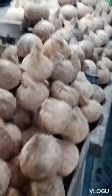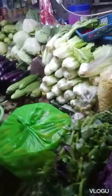Look at all these coconuts. My goodness. Delicious. So, where's the malunggay? There. There? Let's get some malunggay. Mmm.